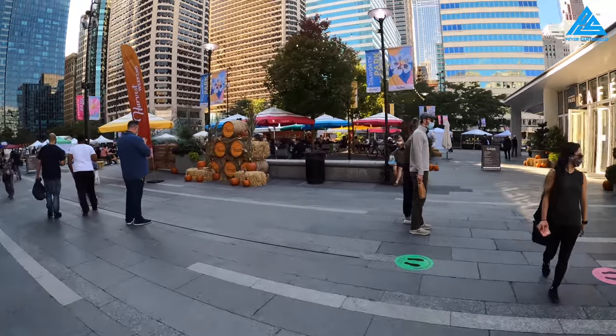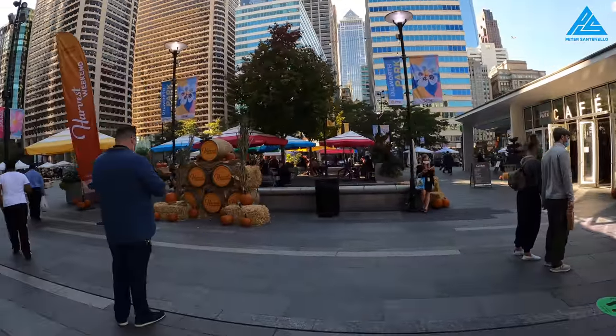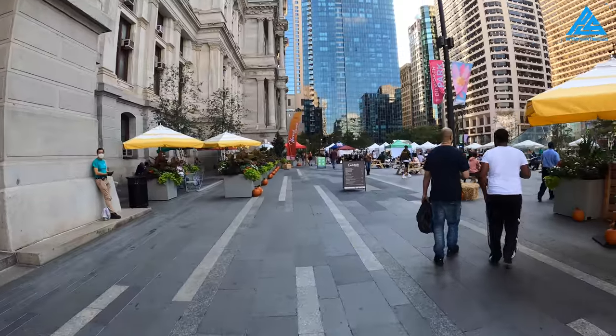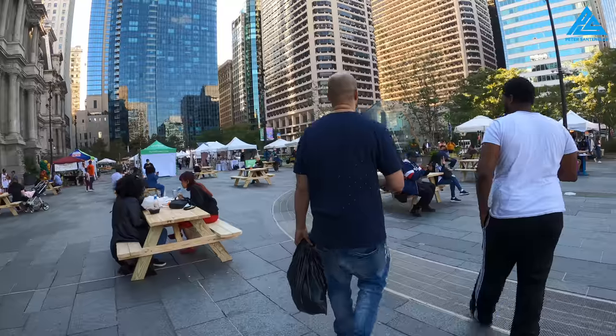Harvest weekends. Got a cafe here. Cool little zone in the center of the city.